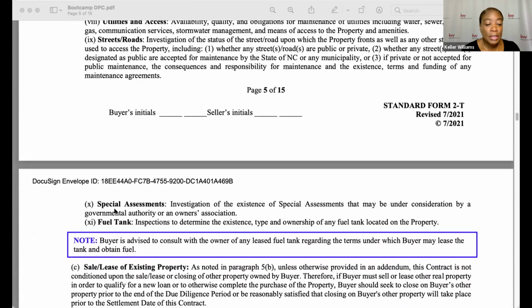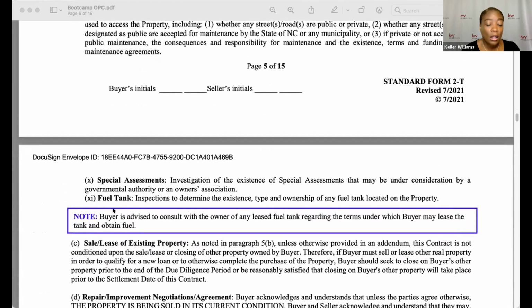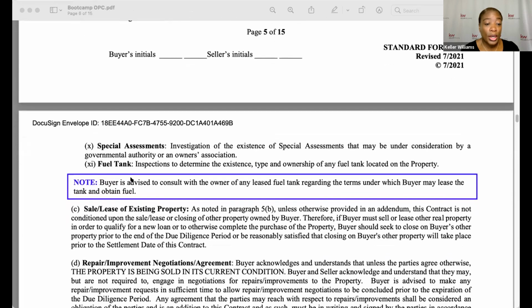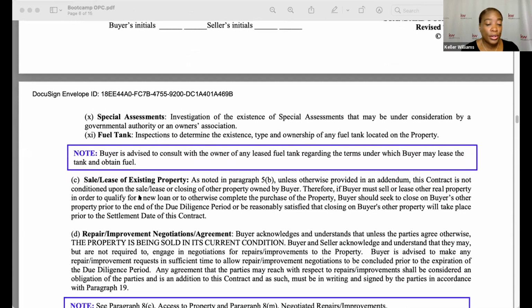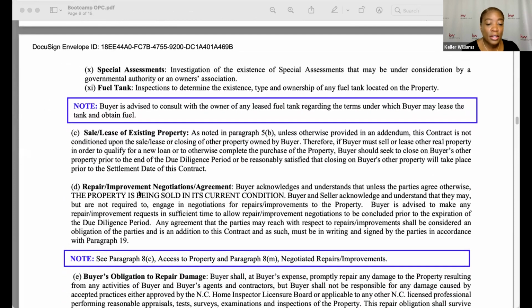Any special assessments, and if there's a fuel tank on the property, we need to find out all of these things. Now, this list is not all inclusive of everything a buyer may need to check. It may be important to them to do a radon inspection. So whatever the buyer wants to do or needs to do needs to be done within that period. All right, sale and lease of existing property. It speaks to that here in 4C.